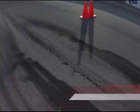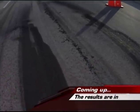When the Super Muscle Car Shootout returns, we'll add up all the points and declare a winner.